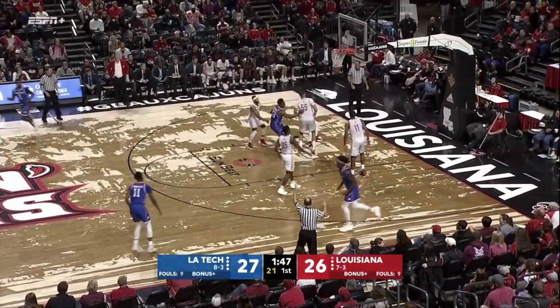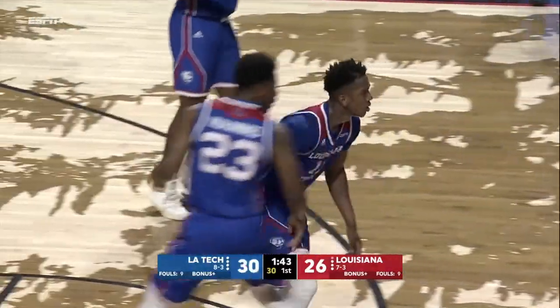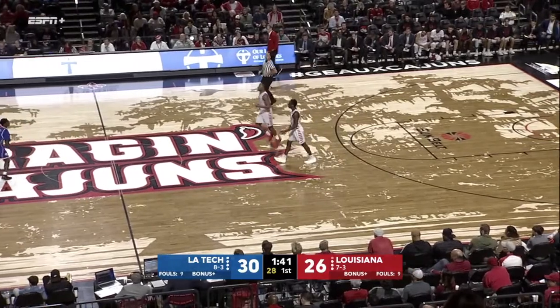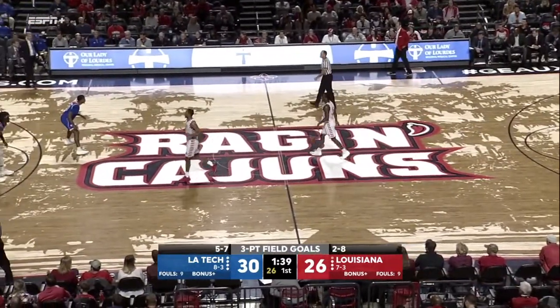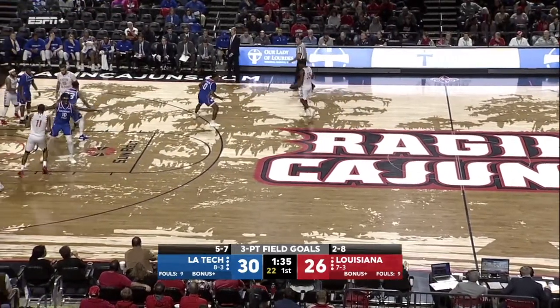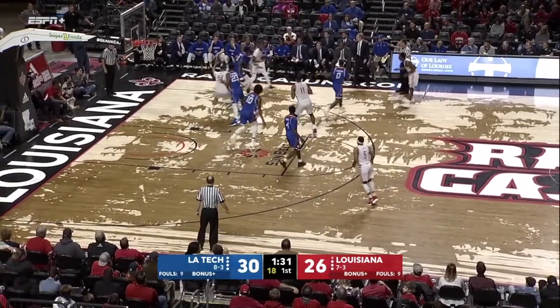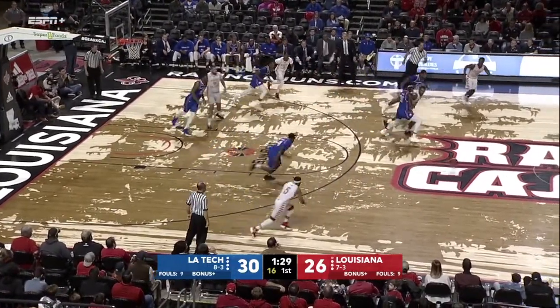Pemberton bluffs and then takes the three-pointer. 3 points, Jacoby Pemberton. Jacoby Pemberton with his first trey of the night. And Louisiana Tech has its largest lead of the ball game. Ties its largest lead at 4. Pemberton's had some big games, 13 points, 13 rebounds against Mississippi Valley State.